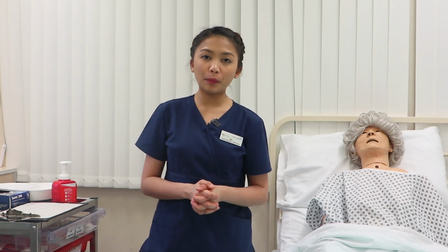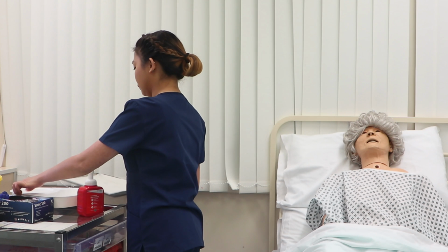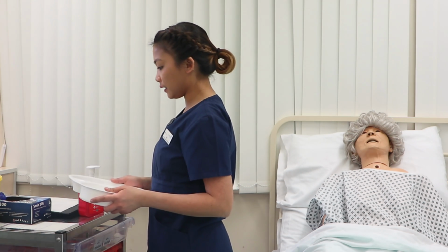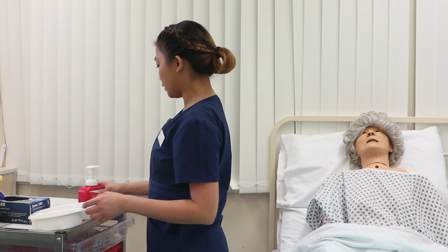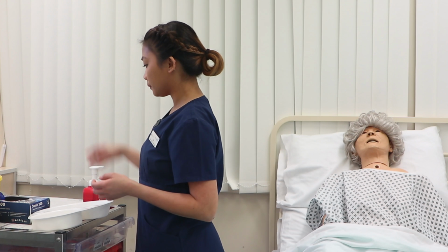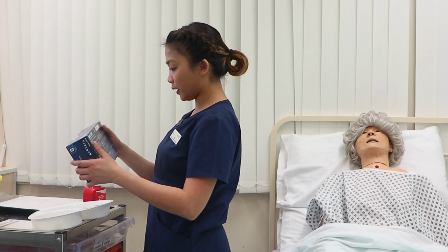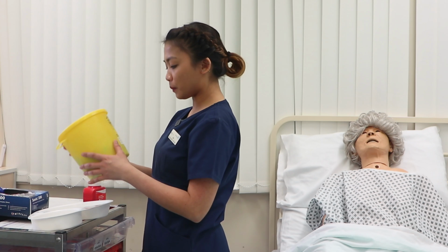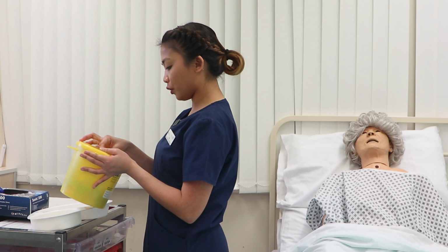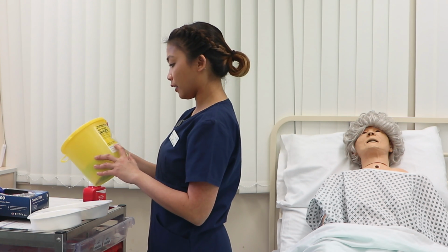Now I am going to prepare my materials. I have here my tray. It's clean, dry, and intact. It's safe for me to use. A hand gel, clean, dry, and intact, expires 2024. A box of gloves, clean, dry, and intact, and expires 2025. Sharps bin, dry and intact. I can open it 3/4 and close it 3/4 after use, and it is not past the warning line.